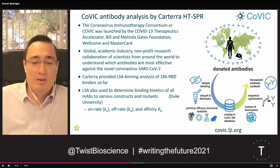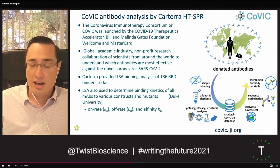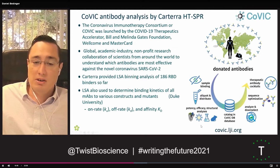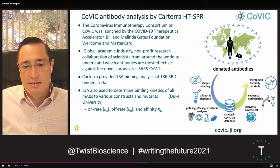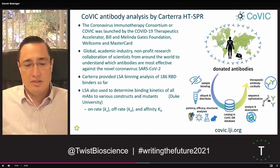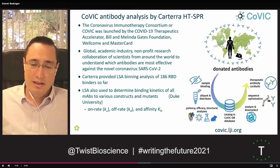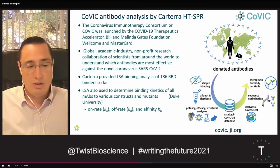So anybody who is making antibodies to COVID-19 was invited to submit them to LJI, who was organizing this, and they would aliquot and distribute those samples to partner labs that would look at potency, efficacy, and LJI was doing a lot of structural analysis. All of this information goes into a database, and then that enables LJI and the consortium to select likely antibody pairs that will make cocktails that will be highly efficacious and also highly resistant to mutations.